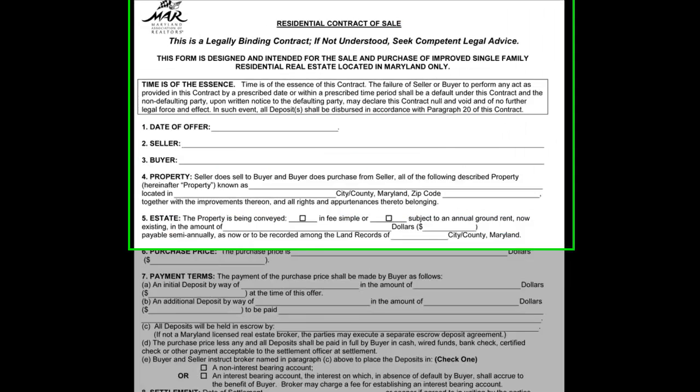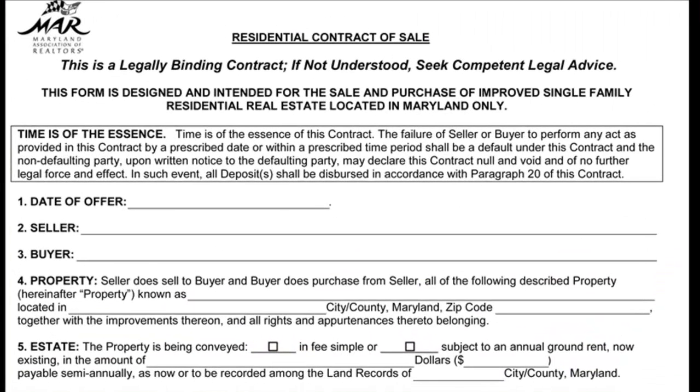Let's go to the top of the page, page 1 that is. Time is of the essence. Time is of the essence in this contract. The performance of every contractual obligation within the time frame designated in the contract is essential to avoid a breach or default of the contract. Paragraph 1, date of offer. This is the date when the offer is written. When the seller accepts the offer, then the parties will have a ratified contract.